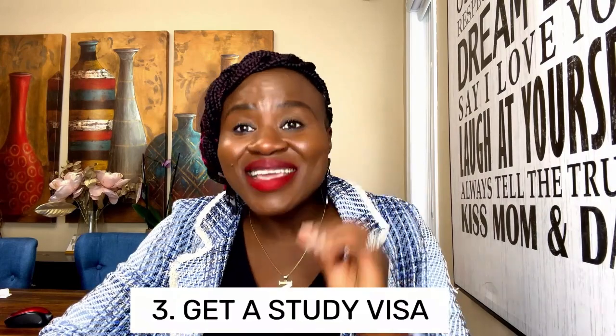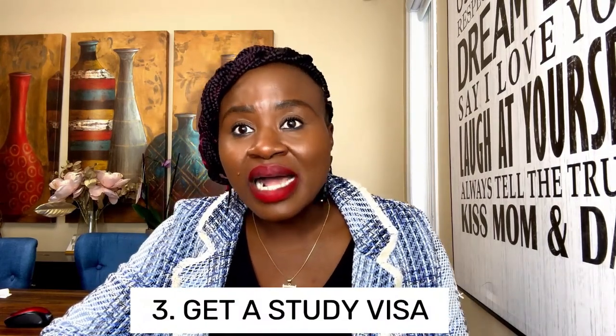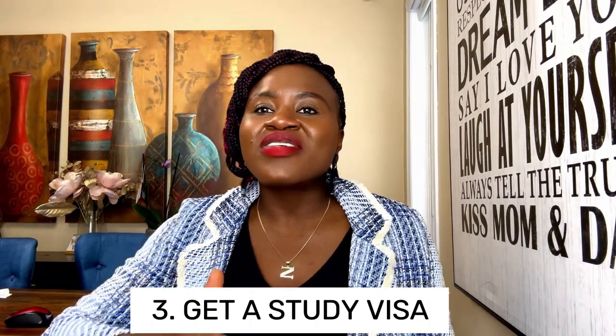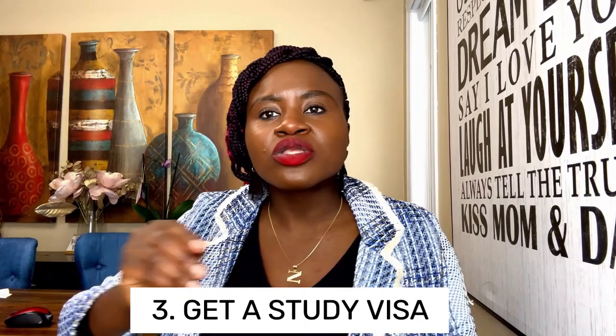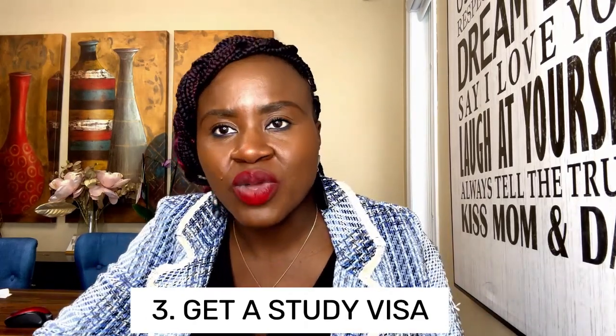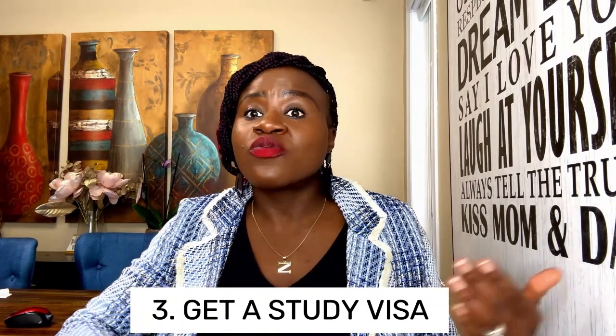That's the second way. And now this third way, this is my best way. The third way is for you to get a study visa. Are you aware that international students are entitled to work in Canada? Yes. So your study visa doubles as your work permit. On your study visa, you will see it stated that you're allowed to work for 20 hours per week. In fact, even recently, they announced that international students are able to work 40 hours per week.